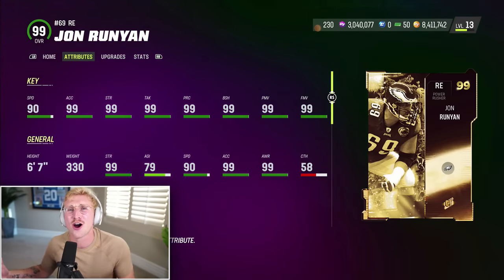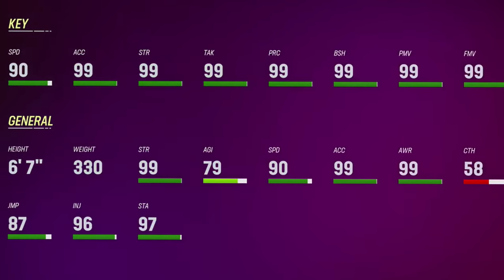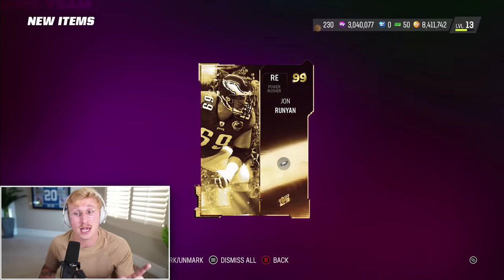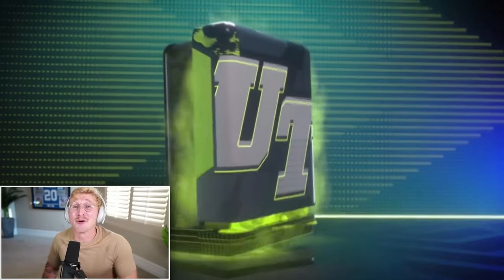John Runyon. Honestly, I don't know who made this card or why, but John Runyon had an out of position card that gave him the golden ticket. It's a crazy card with 99 strength, tackle, play rec, block shed, power move, finesse. 6'7". It's a crazy card. I don't know why they made it. I will say the very best pull we could get right now is gold 99 Julius Peppers free safety. So keep that in mind as we pull. But we started out with one golden ticket.